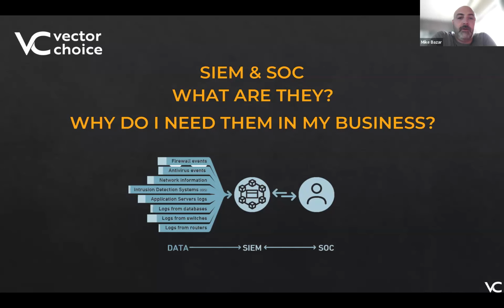What we want to go over today is really to talk about SIEM and SOC: what are they, and why do you need them in your business? SIEM and SOC can seem really technical, and the truth is, on the back end, they're incredibly technical and can be very difficult to wrap your head around. So we're going to bring this down as much as we can, and make it as digestible and understandable as possible in terms of what the real impact is for your business, and what that really looks and feels like for you.